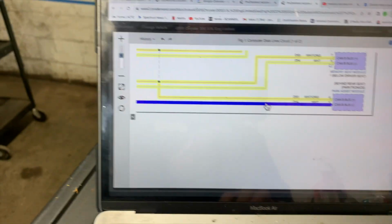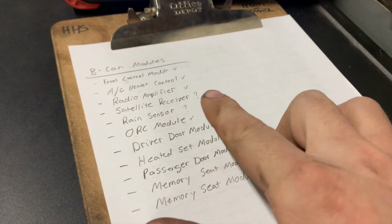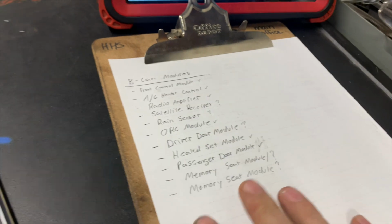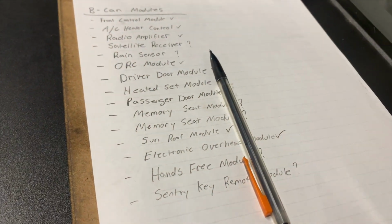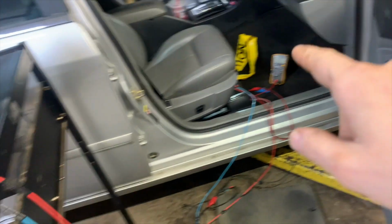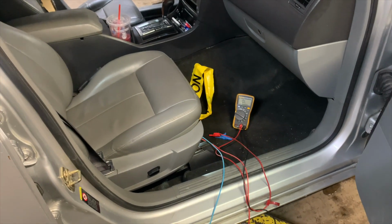Okay, so I'm going through this CAN bus thing and I'm making a list of all the modules I know it has. And the ones I'm not for sure have a question mark. I mean, look at all these. I gotta find a way to slim this list down. Well, I guess I'm gonna have to start unplugging modules. This is gonna take forever. I'm just gonna start with the easiest one first. We'll start with this one because I'm already there, and we'll see if our CAN bus comes back.